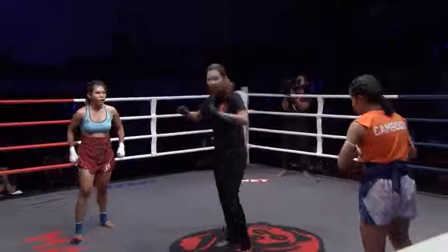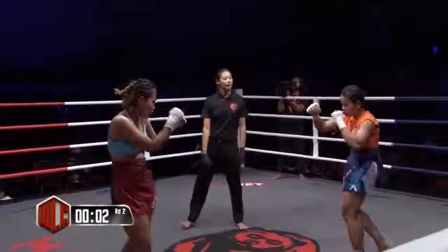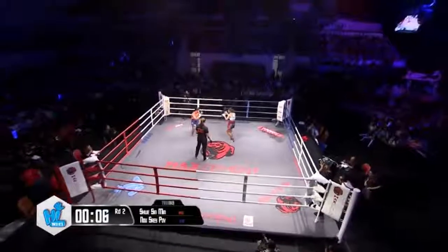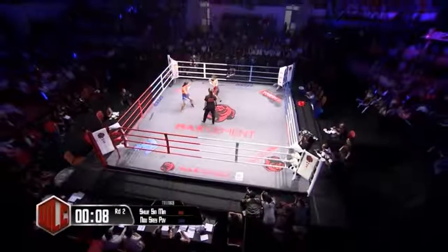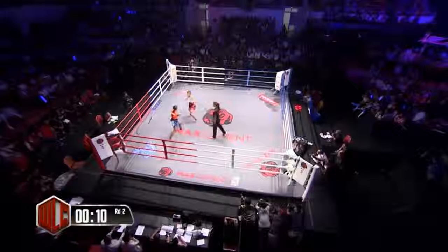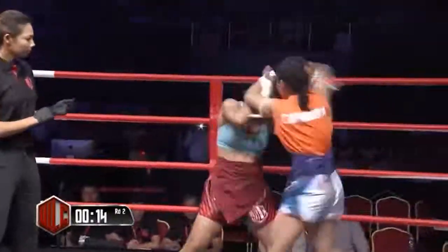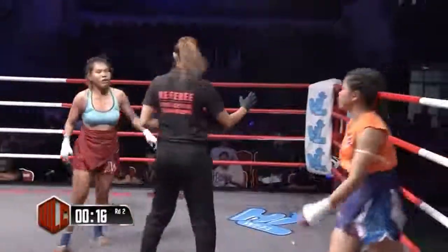Round two. The bell, round number two. Can you see the hand movement up and down of Nou Srey Pov? Chopping outside kick from Pov. Swinging a miss with the right hand, but Shwe Sin Min really loading up the right.